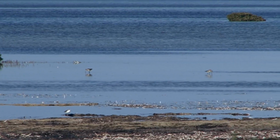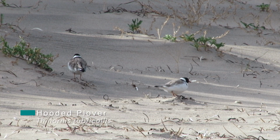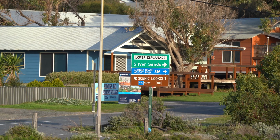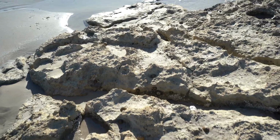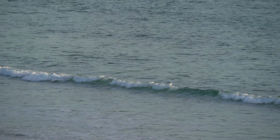Reefs are also important for migratory shorebirds and birds like the hooded plover, which is listed as vulnerable nationally. They are important for tourism, and they are the breeding site for many marine animals. This uniqueness gives our southern waters a special ecological and conservation significance.